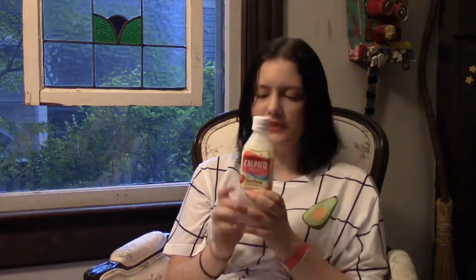Then at the farmer's market, I tried one of the original flavors and I didn't like it as much. I don't know, it was just a weird flavor that I didn't enjoy. But I'm gonna try lychee. It smells interesting. I guess it's just the lychee smell. Really sweet. It tastes like fruit. That's probably what lychee tastes like.